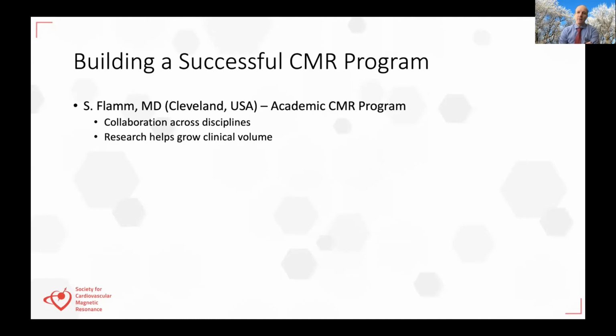And he talked about some of the keys to building a successful academic CMR program, and really pointed out that it requires collaboration across disciplines, not only between groups that are going to be performing and interpreting the studies, but also reaching out and working closely with the referring clinicians. And also another key to the success of building an academic CMR program is getting involved in research, whether it's basic science research, translational research, or clinical research.